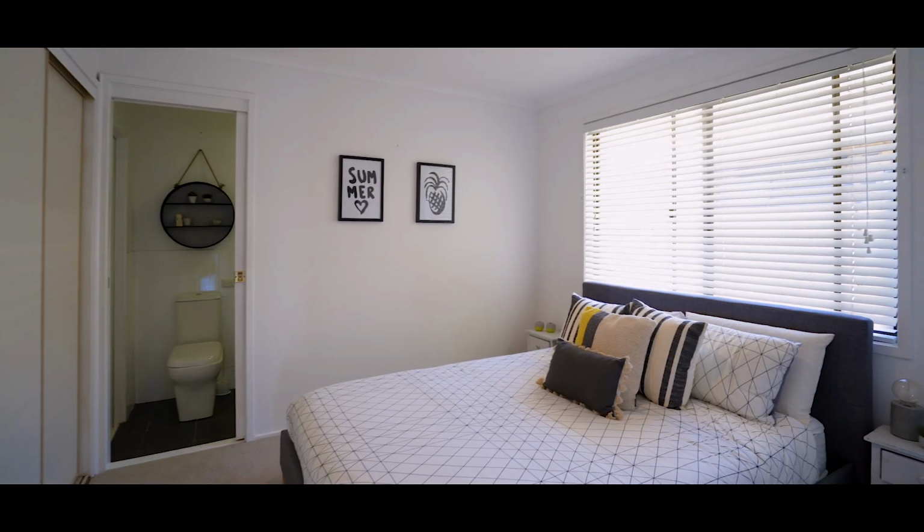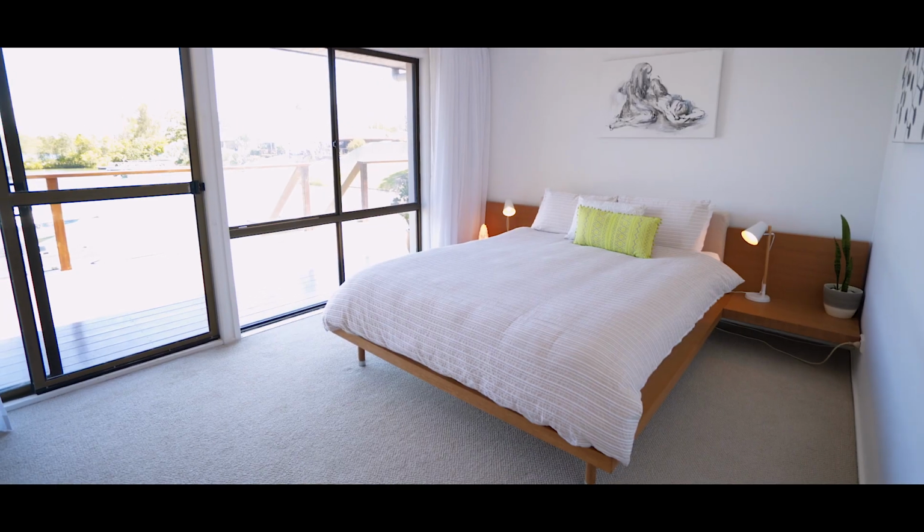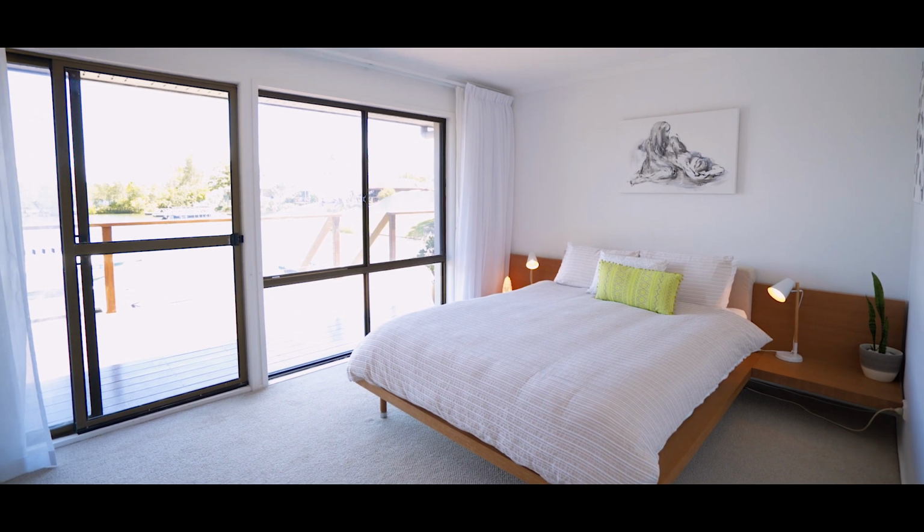All 4 bedrooms offer built-in robes, while the master suite boasts a walk-in robe and those stunning water views.